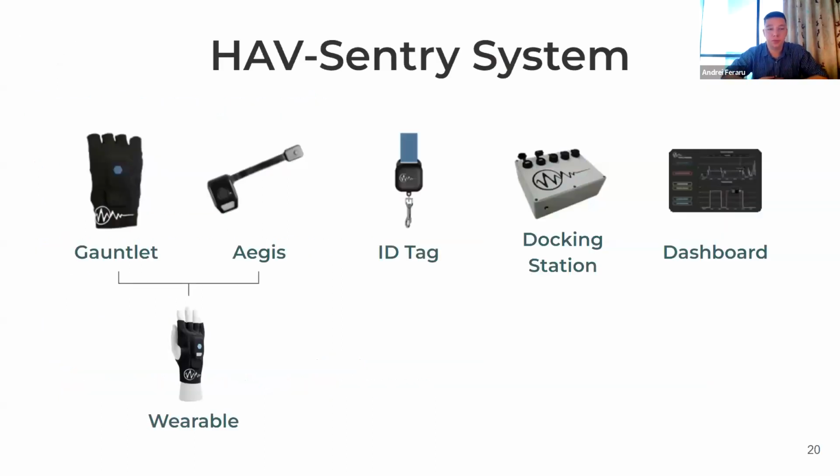Now the system is very easy to use, and we have 4 hardware elements and a software element. So the gauntlet is ambidextrous and was designed as a liner glove, so you should wear it inside your normal PPE. And then we have the IGES unit, which is the measurement unit that is assembled in the glove and can be disassembled, can be shared between operators.